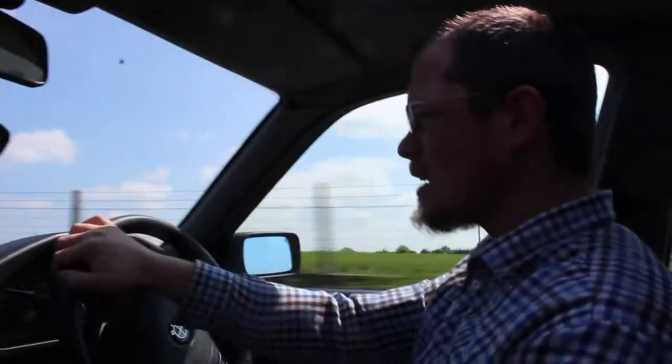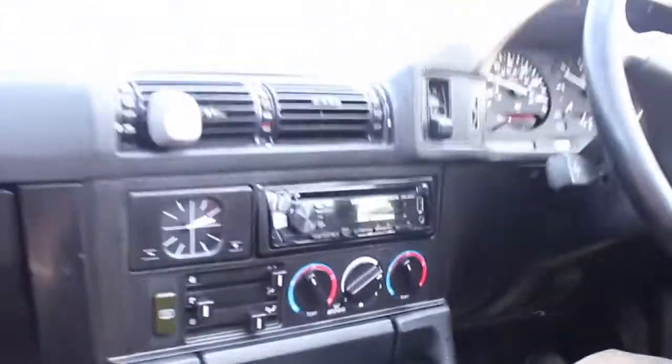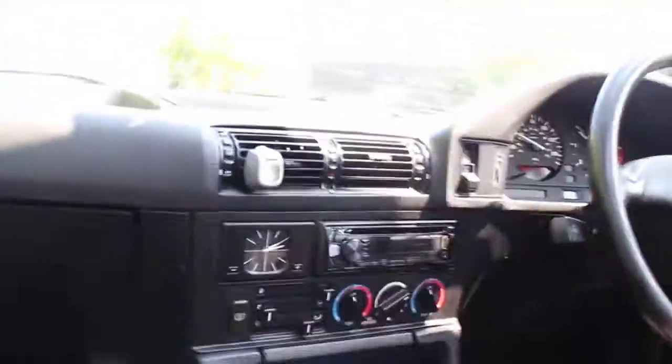There's a few upgrades as well. It has this lovely little Kenwood CD player, USB and auxiliary and Bluetooth and all those, and it has upgraded speakers throughout. So there's JBLs in the front, JVCs I think at the rear. That's a nice little bit of sound quality to the car and just brings the audio up a wee bit as well.